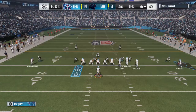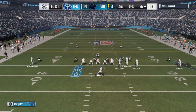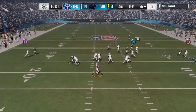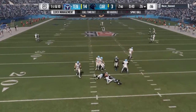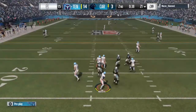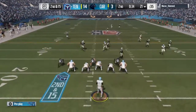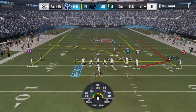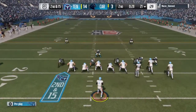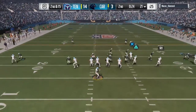5 wides in the game, 4 of them to the right side. First down, Mariota finding time. Nowhere to escape, and he goes down. Coney Ely in there to get him for a loss of 5. Well, how about that? A dime set on defense, 6 defensive backs. None of them blitz. They're just back there in coverage. Defensive lineman gets the sack.